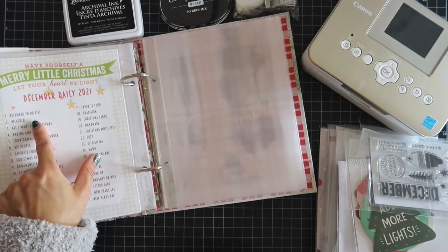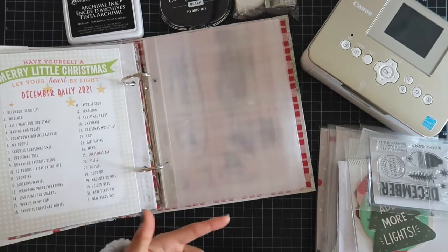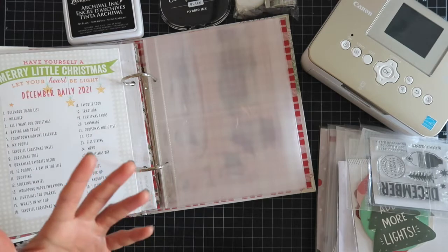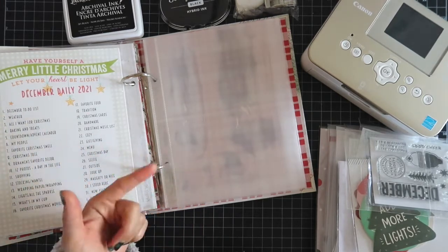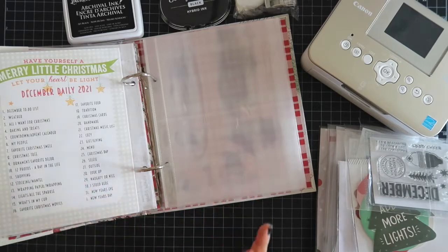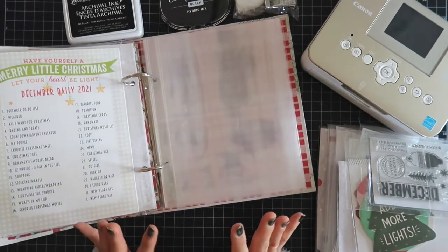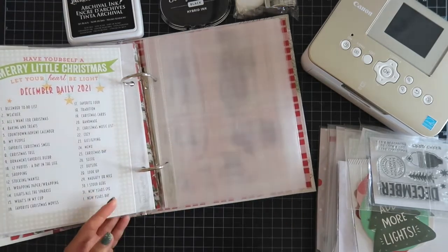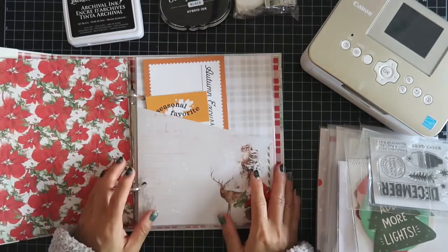Like on the 1st of December, I put my December to-do list. I don't think I'm going to even do that because it changes constantly. Also, you don't have to do December 1st has to be your December to-do list, or the 2nd is the weather. You can mix it around. This is just a prompt that you can run off of. There's no right or wrong way to do this December daily. It is your book. You do it however feels best, however works best for you.